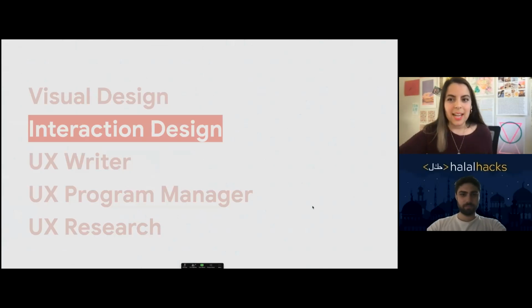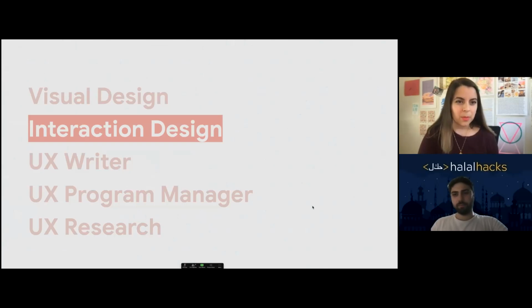And then specifically in tech, there are a few different roles. This is not comprehensive. But visual design is typically what I think people think UX is. There are visual designers, there are interaction designers, which is what I do, writers, PMs, researchers, etc.